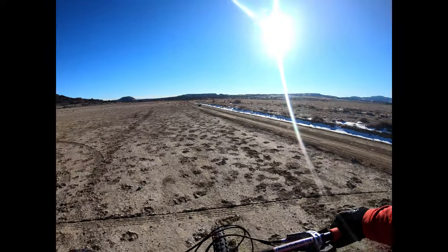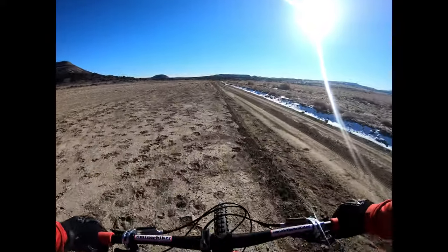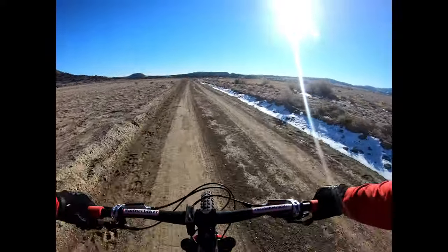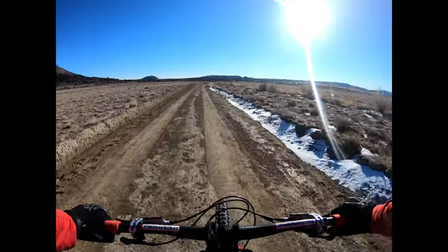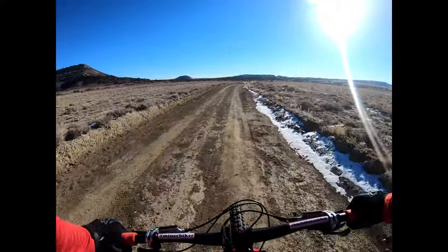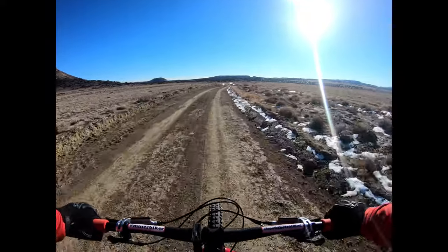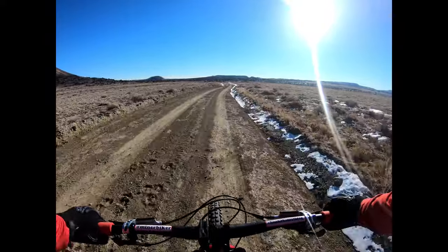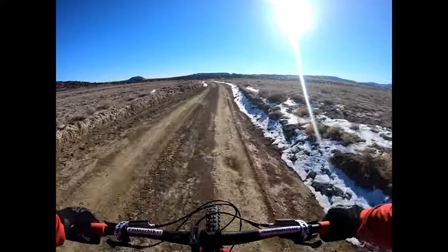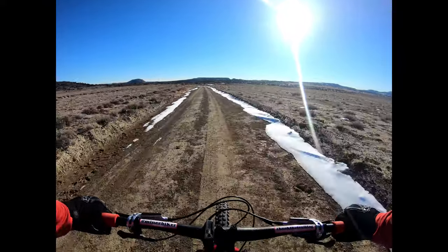Alright. Man, hooked the trail dog, escaped the snow and mud of home. Come out where there's at least a little less snow and mud, even though there is still some out here. We're out just a little bit into the San Rafael Desert, across the mountains from Sevier Valley where I live. This is the Willow Springs area. We're kind of up on top of the Mesa above Willow Springs.